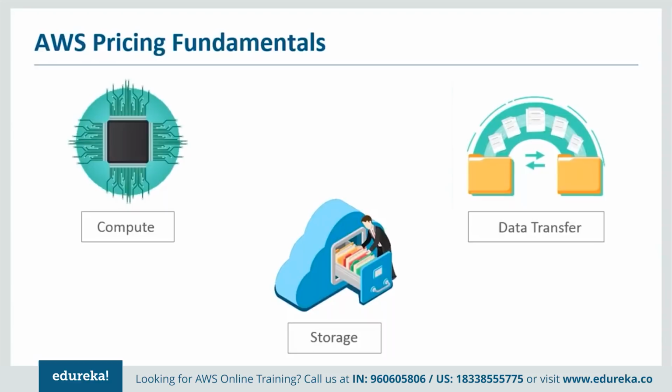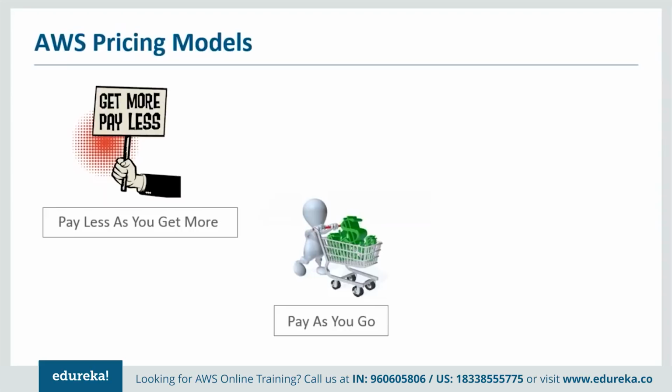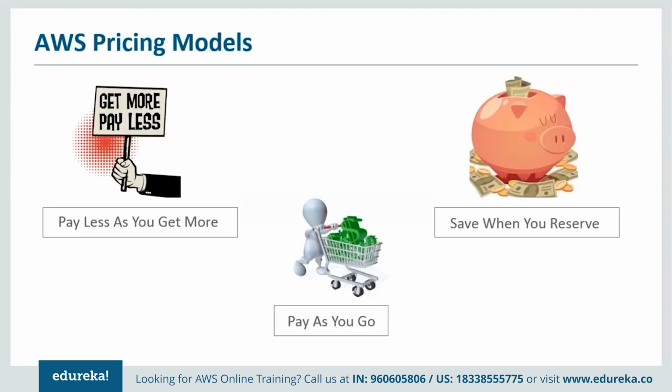And based on all these points, AWS has built various pricing models. So let us move further and take a look at those pricing models one by one. Now, AWS has these three pricing models: pay less as you get more, pay as you go, and save when you reserve. Let's first talk about pay as you go.